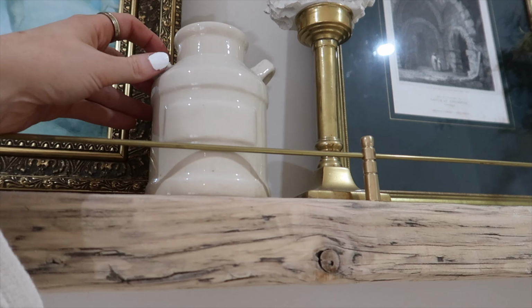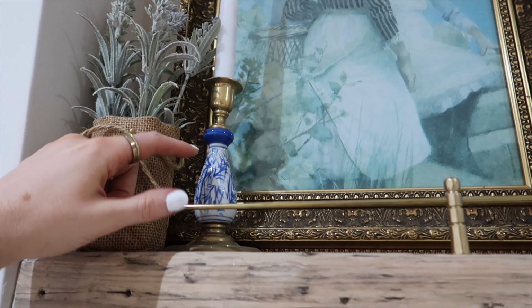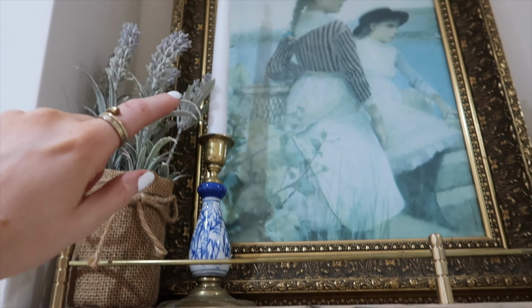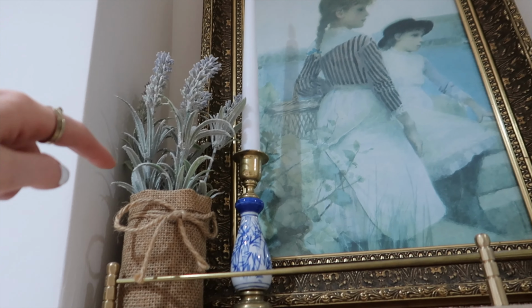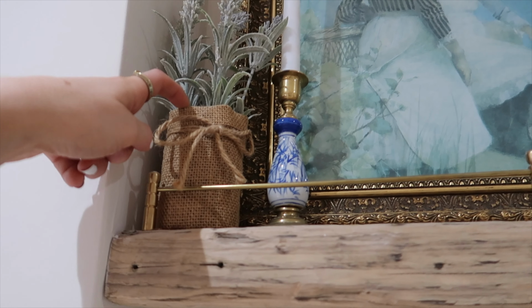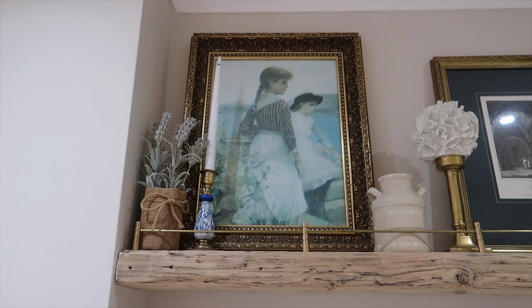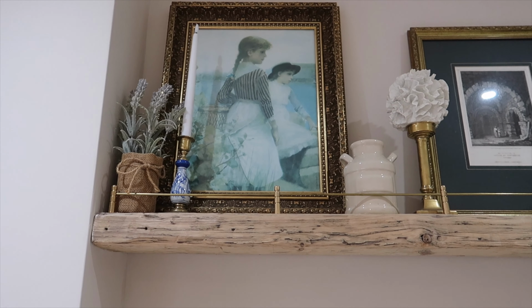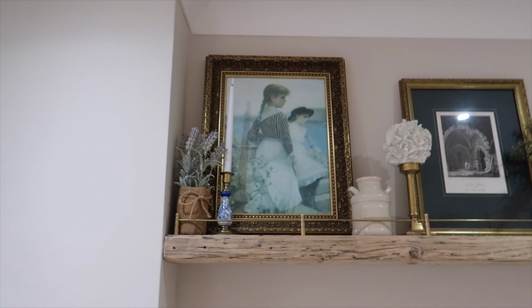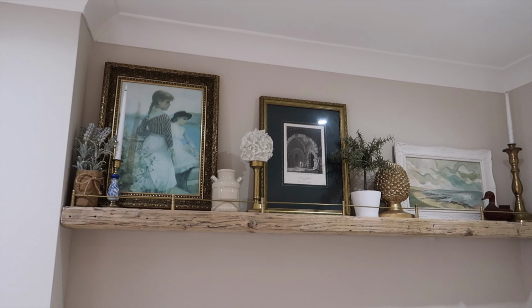I got this milk container, I think for 50p from a car boot sale. I've got this candlestick holder for £1 from a car boot sale, and then again another fake candlestick. This was from a car boot sale last year. I think I paid £1 for that. It's originally from Primark. And then I got this photo from a charity shop for, I think it was £4.99, and I was initially going to change the painting inside of it, but I actually quite like the colours with the rest of the room. So you'll have to let me know what you think of the shelf.